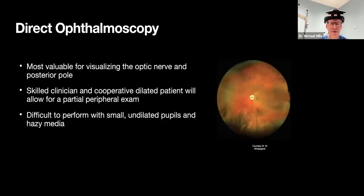So again, as mentioned, most valuable for visualizing the optic nerve and posterior pole. You can see on the picture here the approximate size of what you can see using a direct ophthalmoscope. We can see out somewhat in the periphery if we're skilled at this and we work at it, but it is challenging.